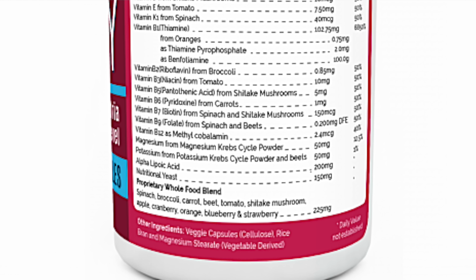Now, I am not biased of my products. That was sarcasm, but I want to show you something. Just from this product right here, Keto Energy, I want to show you where the vitamin B2 comes from. The B2 comes from broccoli. The B3 comes from tomato. The vitamin B5 comes from shiitake mushrooms. So it actually comes from food.